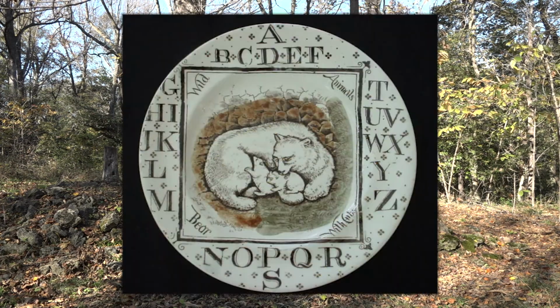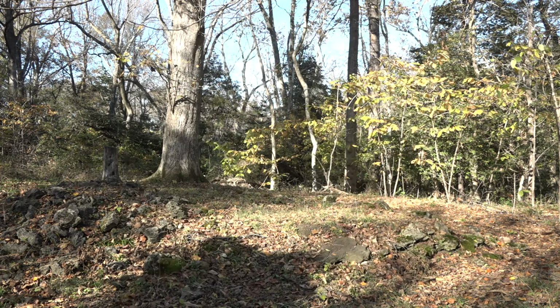By finding it in its original context, we now know more about the artifact, its users and purpose, and its owners or creators. If someone had taken them away from the site and all we had was the plate fragments, we would not know anything about who had used it or even how it was used.